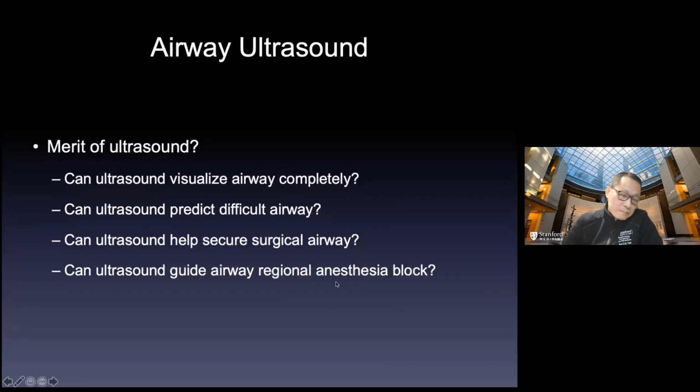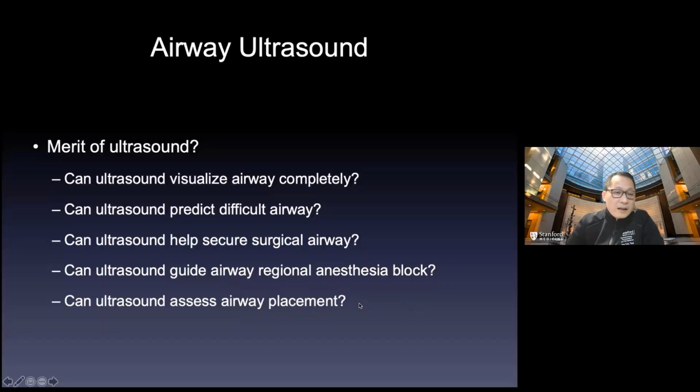And obviously, most of us are also quite interested in regional anesthesia. Particularly with ultrasound, can we perform some of the regional anesthesia blocks to help us with a difficult airway, localize the airway so that we can do a fiber optic intubation? And last, can we use ultrasound to confirm or guide the placement of the endotracheal tube?